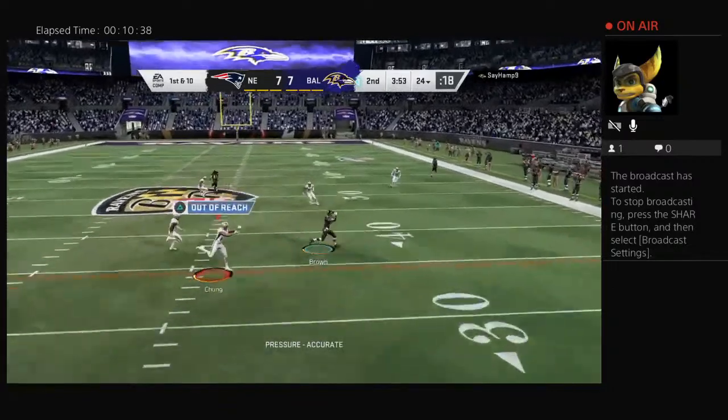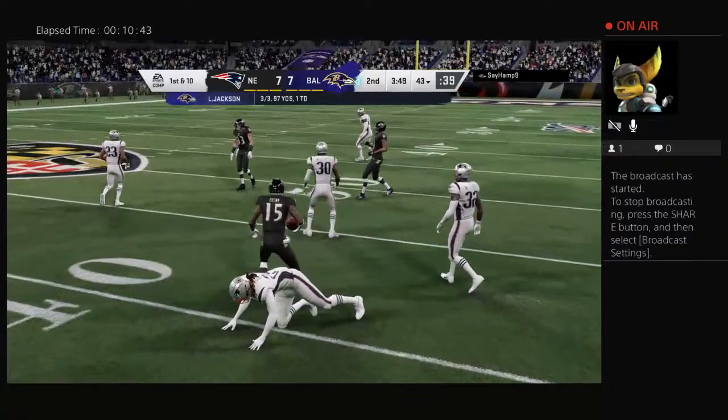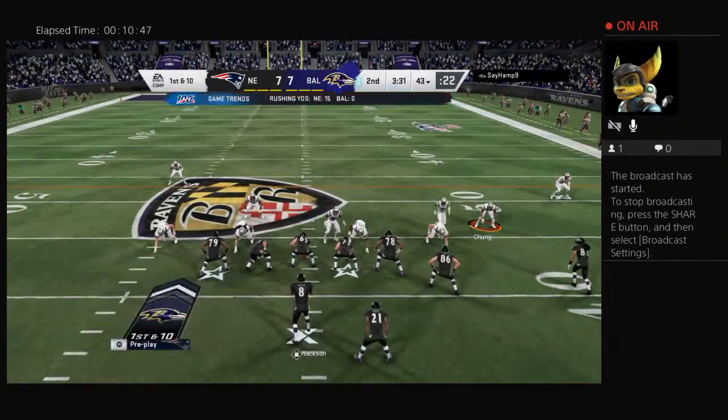I know they're eager to get out there and put it on display. Now a play fake here on 1st down. This will be caught by Brown. And they get him down, but not before he takes it across the 40-yard line. A big one there for the Ravens. It goes for 18.